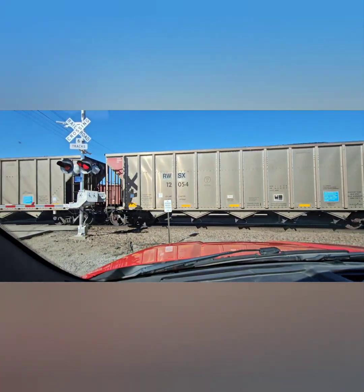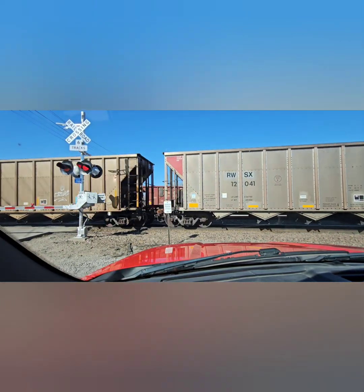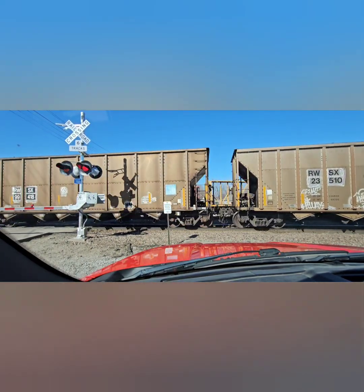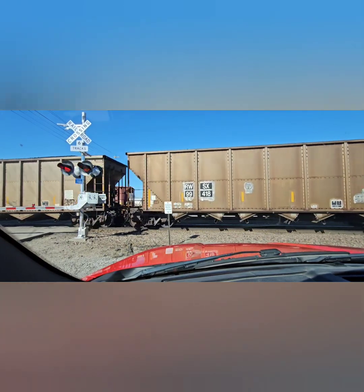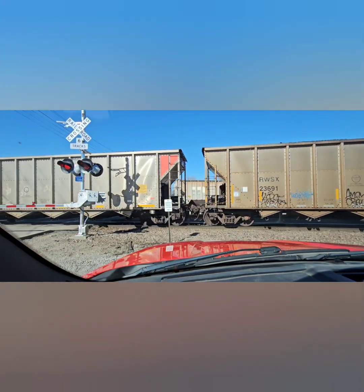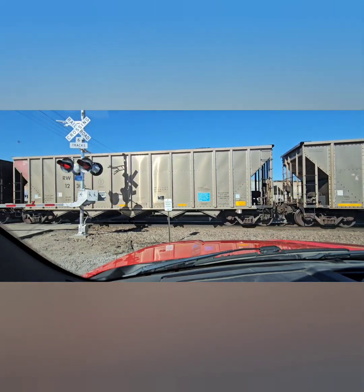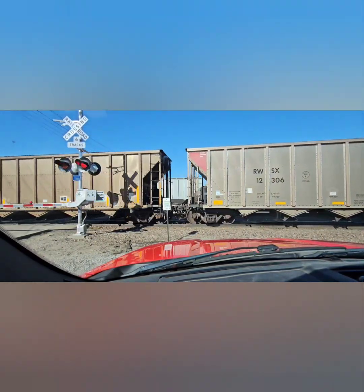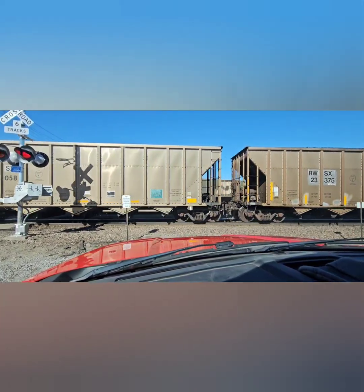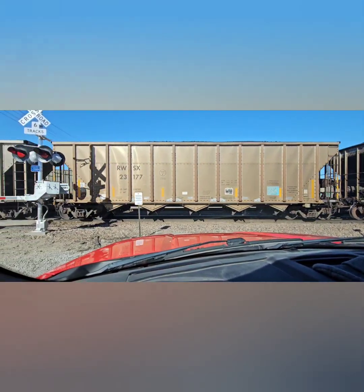The end of the ballast cars is coming, and we've got a couple of I-beams. There's a fairly large manifest behind this large coal drag heading south. Oh, a couple of Burlington Northern in original paint right there. Two of them in a row in the background.